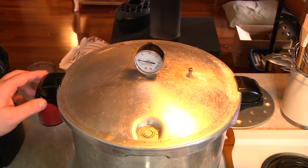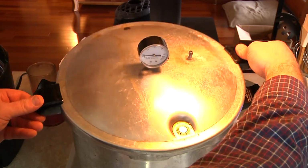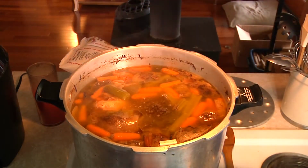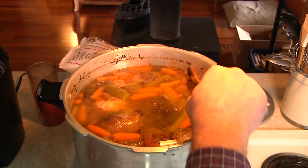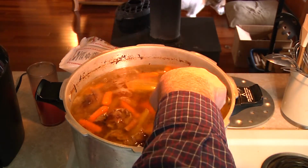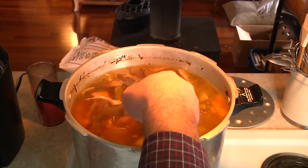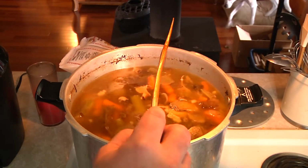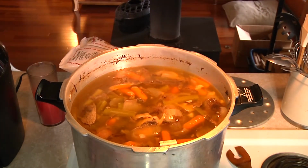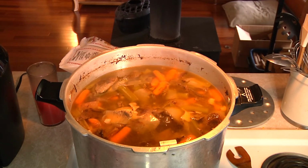Okay, so I'm just going to open this guy up. Whenever you're doing this, always make sure that you open away from yourself so the steam can get out and you don't burn yourself. But look at that deliciousness. Oh my. I wish you could smell this. It smells like Thanksgiving here. Wow, that is nice, and that is going to be rich, amazing broth. So cheap, no chemicals.